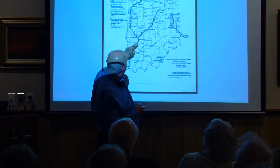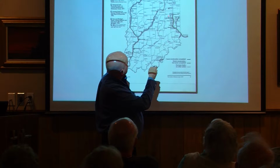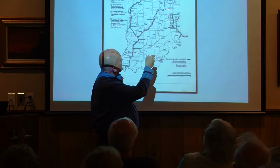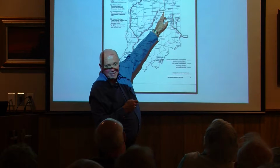Also, the Whitewater Canal, all of you have been to Metamora and you've seen the Whitewater Canal, well, that eventually was planned to go all the way up to Muncie. And in Muncie, then, there was to be a connector branch to Anderson. That would have made Anderson the crossroads of Indiana for its time. But that didn't happen. But that was the plan.